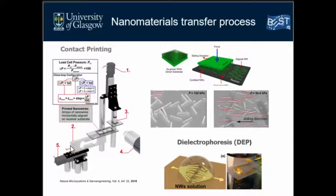The aligned wires are critical. If it's a mesh structure, we can't really fabricate any active silicon nanowire based devices. So alternatively, one more technique which is simpler than this is dielectrophoresis, where we deposit two electrodes, disperse the nanowires into a solution, and then just drop cast it. Electric-field-assisted alignment will happen between the electrodes, and we can have it.